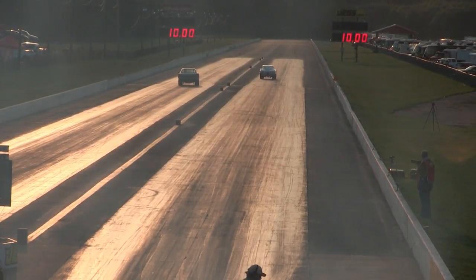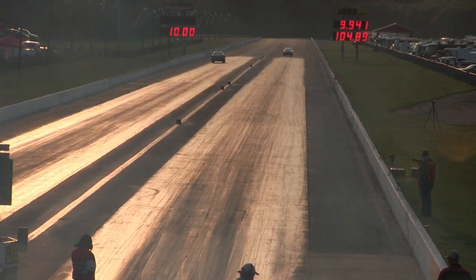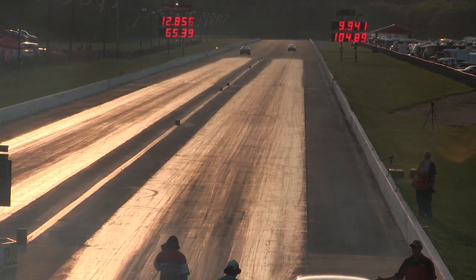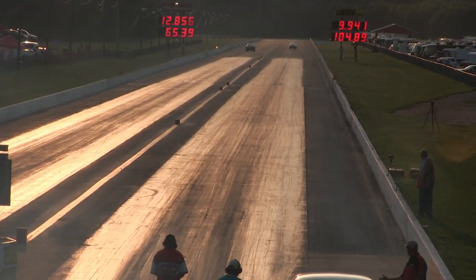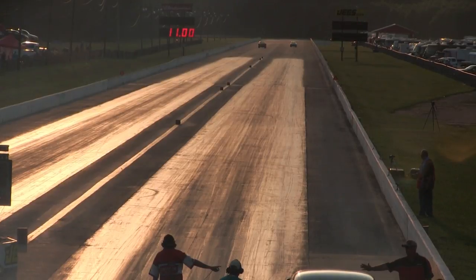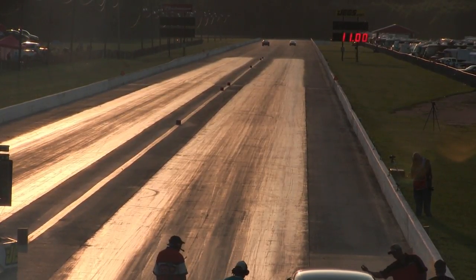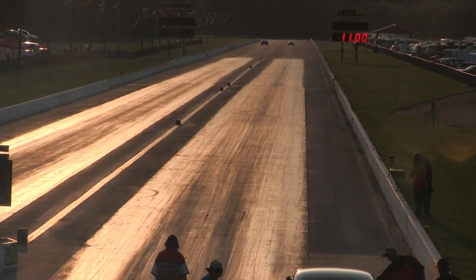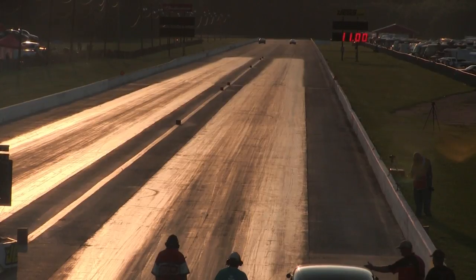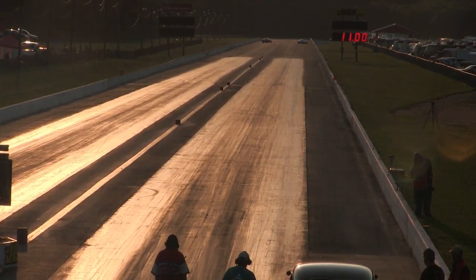Corvette slight edge. Plymouth backs out of it. Is the Corvette going to go too quick? No, he lifts as well. No, he doesn't. He breaks out. The Corvette breaks out, and Dennis Breeden takes the win. So the Corvette runs it out the back door and breaks out after his competition shut down.